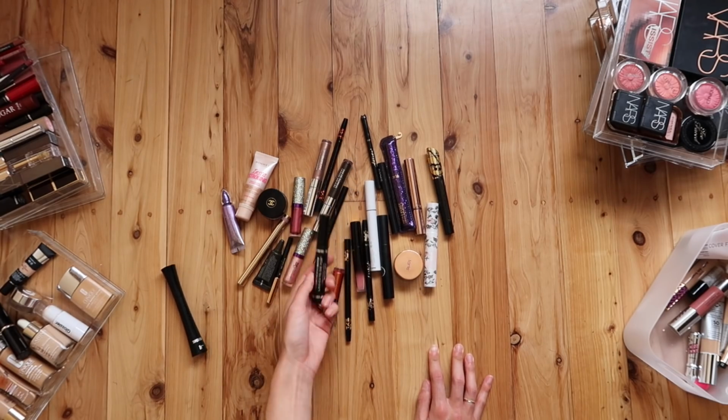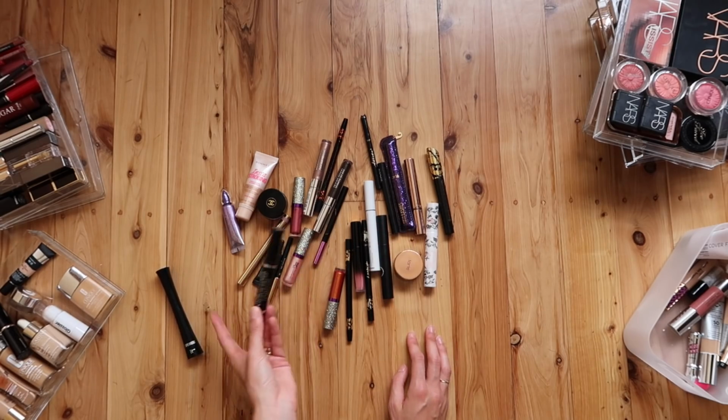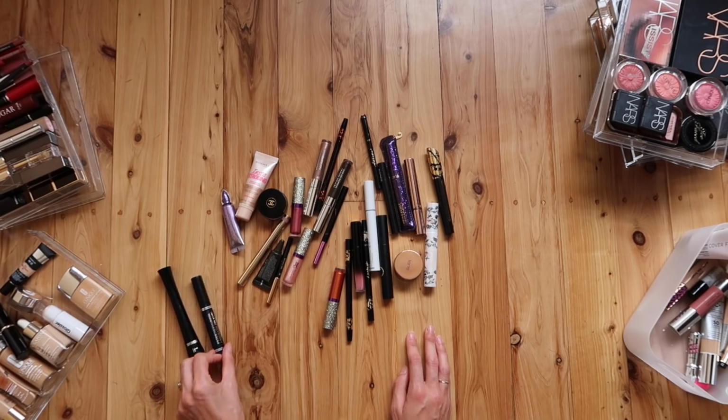Then the other mascara that I'm liking at the moment is this one here from Peter Thomas Roth. Again, this one does smudge a little bit, but a lot less than the IT Cosmetics one, so hang on to that one.